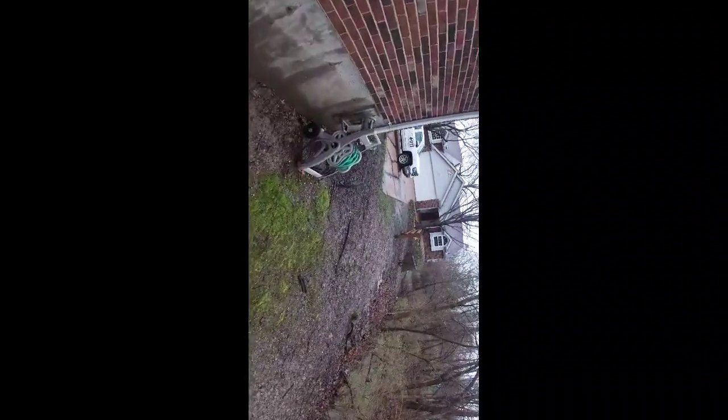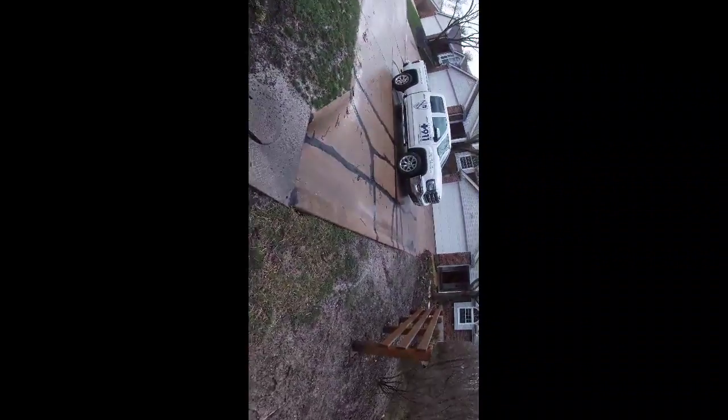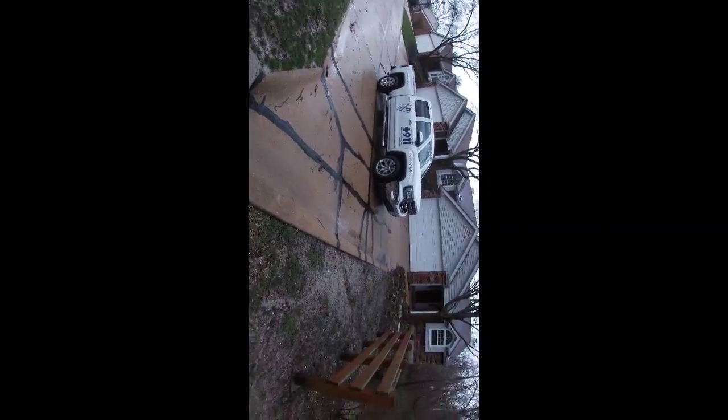Where this backs up and goes over the top here, you can see that it doesn't happen all the time, but it does happen. You could try to channel a larger wall to run the water into there.